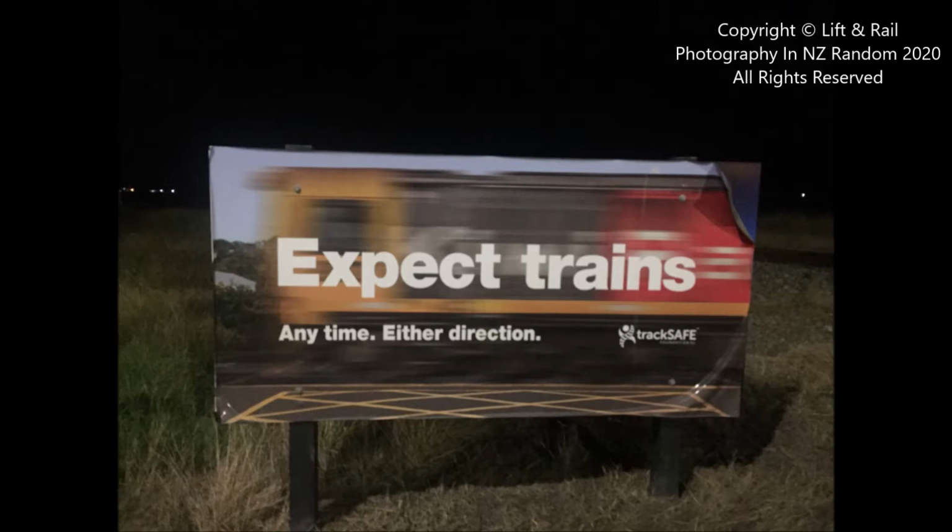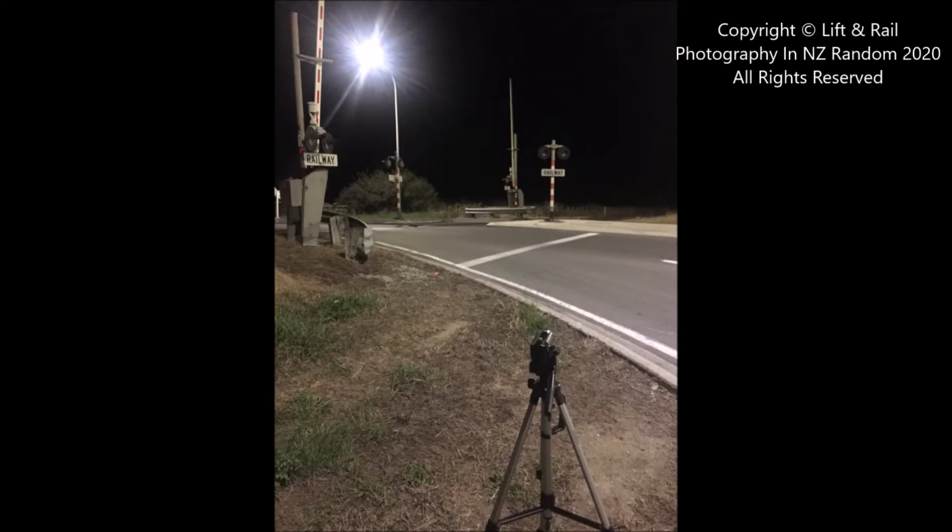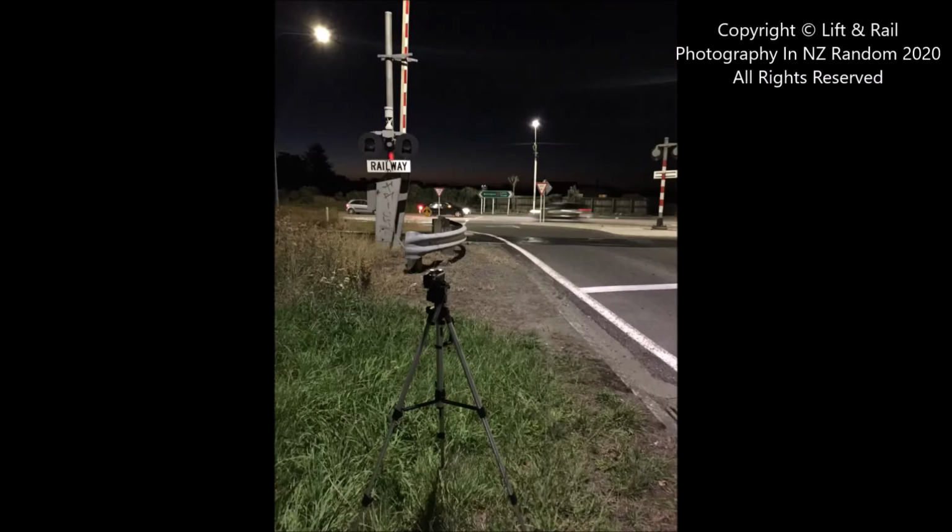Right, so the next train I saw was at SH57 Kimberley Road level crossing in Levin. Unfortunately, while I was here, as you will see in a second, I did see someone in the wrong at this level crossing.